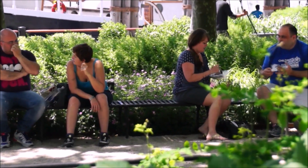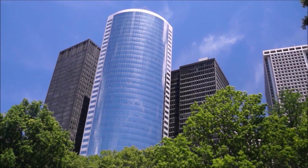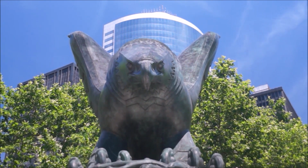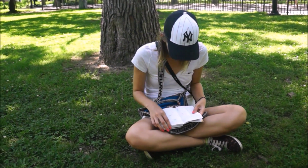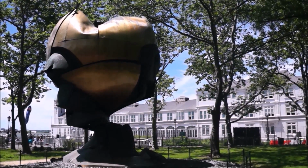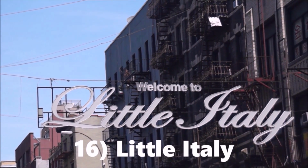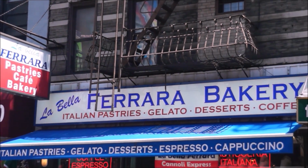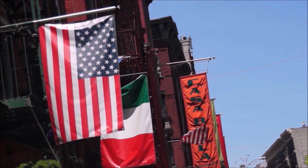Battery Park is located on the southern tip of Manhattan. It is home to a few different memorials, and you'll also catch a lot of visitors hanging out in this area as they wait to catch a ferry. Little Italy may be slowly shrinking, but it's still a great place to grab some Italian food and a gelato for dessert.